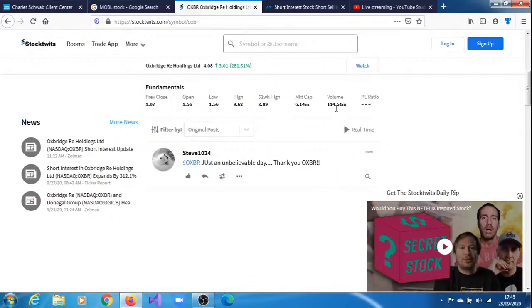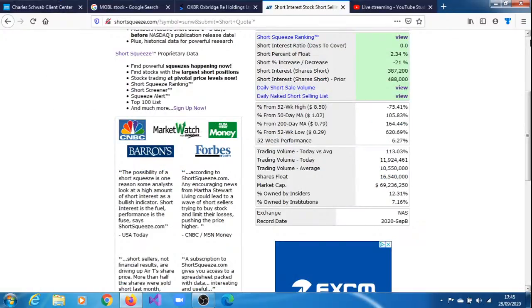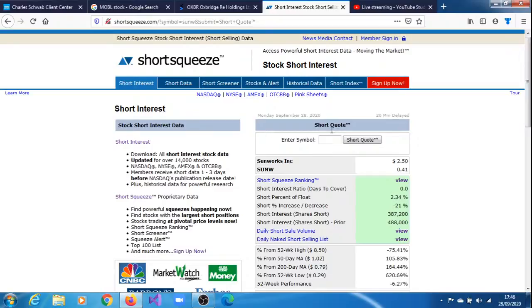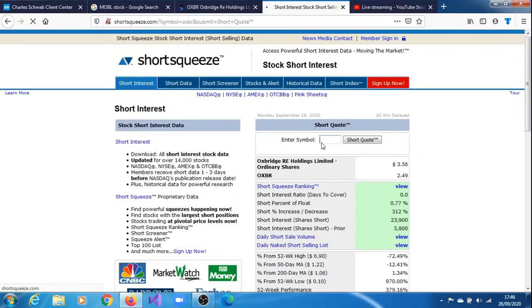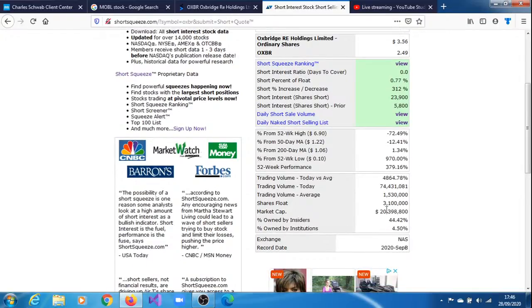Volume, you see, 114.51 million shares. So let's have a look here and see. Okay, let's try it on a short squeeze. We'll find out what it is. OXBR. So it has a market cap of 20.3 million. And the share float is, look at that, 3.1 million.